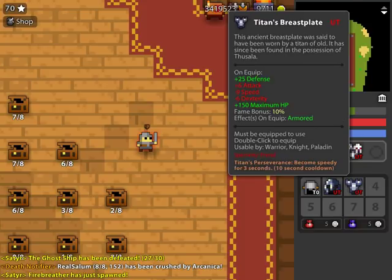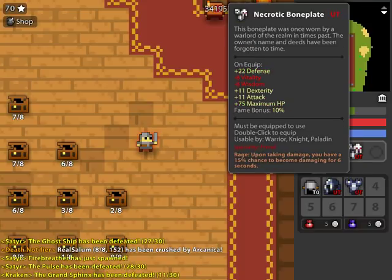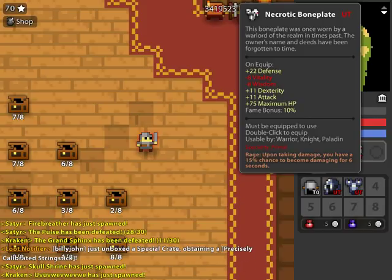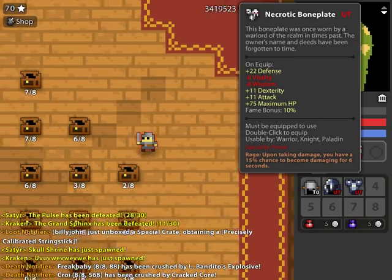For this one, it's the Necrotic Bone Plate. I really wish this had 25 defense like the other one. But the stats are alright. 11 dex, 11 attack. And the speciality, it's the same old same old. 15% chance to become damaging for 6 seconds.